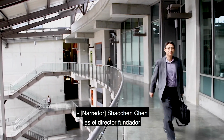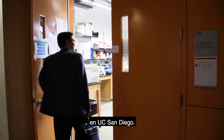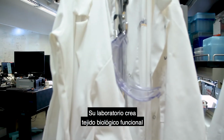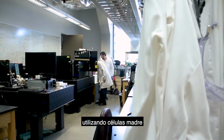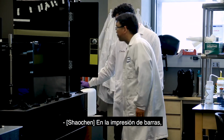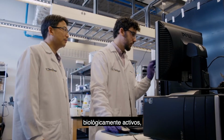Xiaochen Chen is the founding director of the Biomaterials and Tissue Engineering Center at UC San Diego. His lab creates functional biological tissue using stem cells and a complex 3D printing process. In bioprinting, we print cells with gel, and then we build functional biologically active materials. So in the case of heart, when you print this tissue, it can beat. It's not just a plastic model.